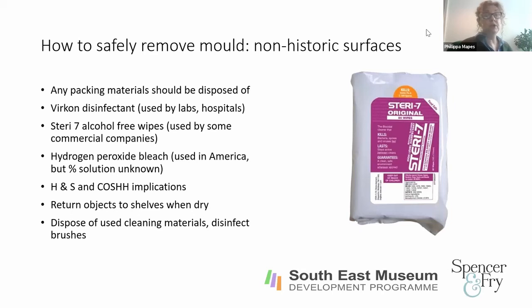First and foremost, you need to dispose of any packing materials that the object has been in contact with. Make sure, obviously, that you've noted down any annotations or documentation that is written on the outside of the packing materials, but they should be disposed of in sealed plastic bags. And then you can clean down your shelves and storage surfaces. So these can be wiped down with a range of products.